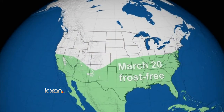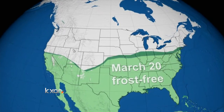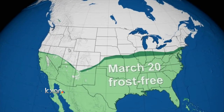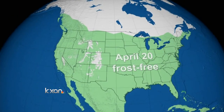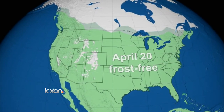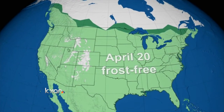And what we see in the light green area is where the last frost occurred on March the 20th in the 1950s. The darker green areas are how far it is now occurring further north. Now we look at April 20th, almost all of the United States was frost-free in the 1950s. Now when we add the dark green colors, we see this has moved further north too. So what we're seeing is warmer temperatures are causing the frost-free period to lengthen and for the last frost to come earlier. So what are some of the consequences of having this earlier spring and a later fall?